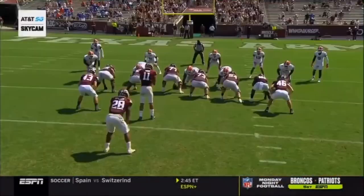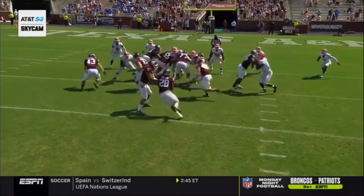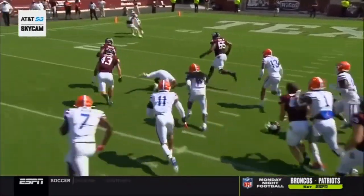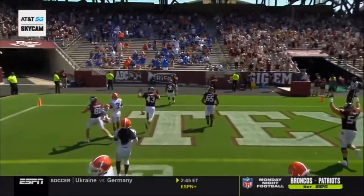Let's take a look at that touchdown from the AT&T 5G Skycam. I just love this little wrap concept. It's a little bend concept. See Spiller on fourth and short trying to run to the right side of the offensive line, and then he follows those reversers back around to the left to create some leverage there on the edges of the defense. That's a really nice play.